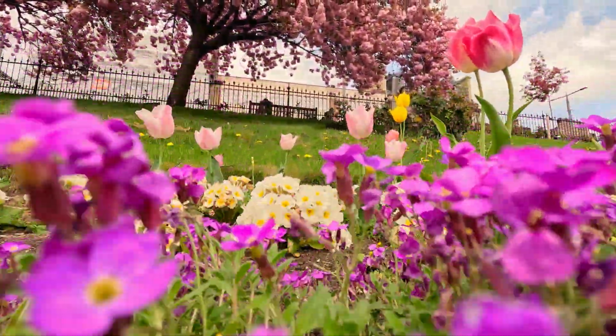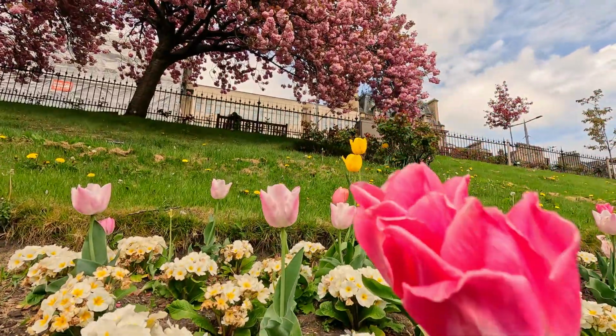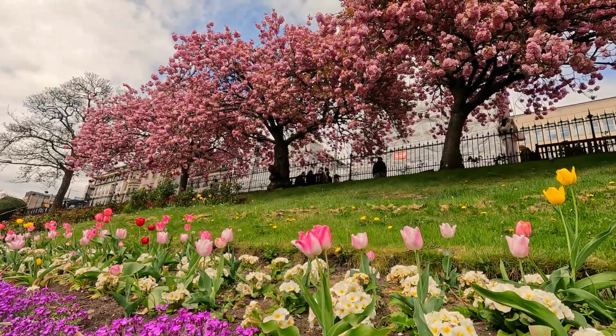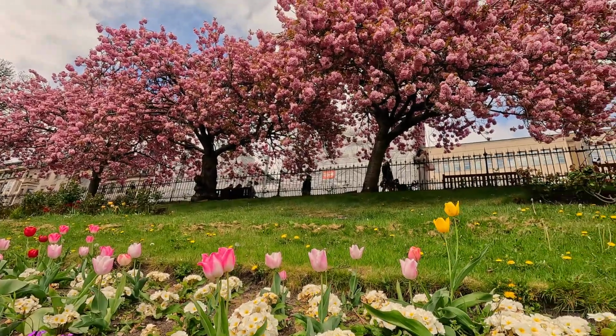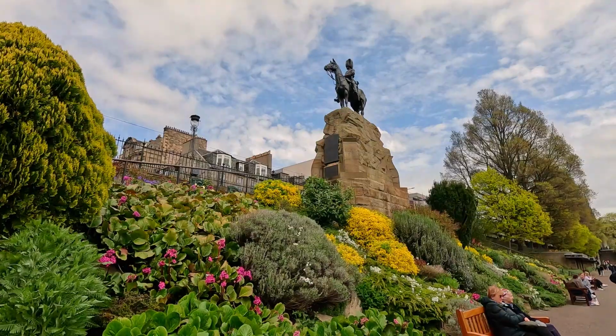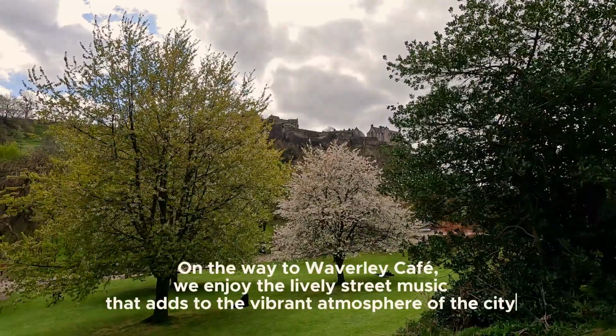A short stroll from here brings us to Waverley Cafe, a quaint wee shop nestled near the train station. It's a lovely spot to grab a coffee and take in the view of the city while enjoying the blossoms near the beautiful red cafe.